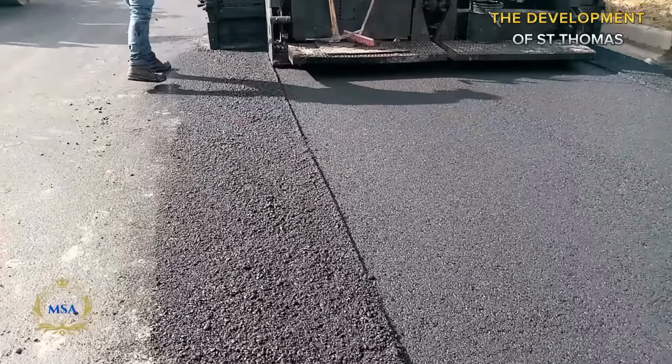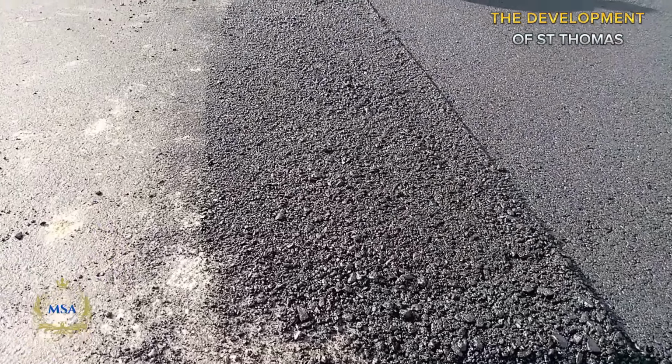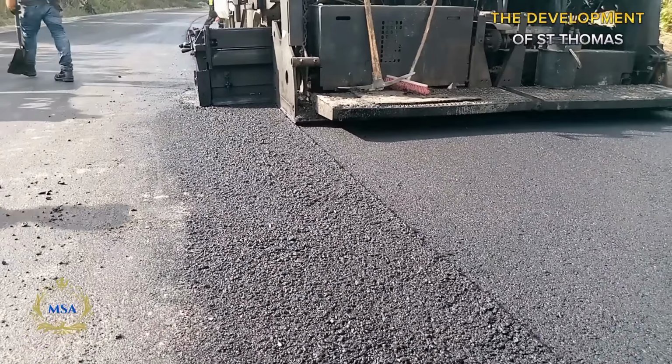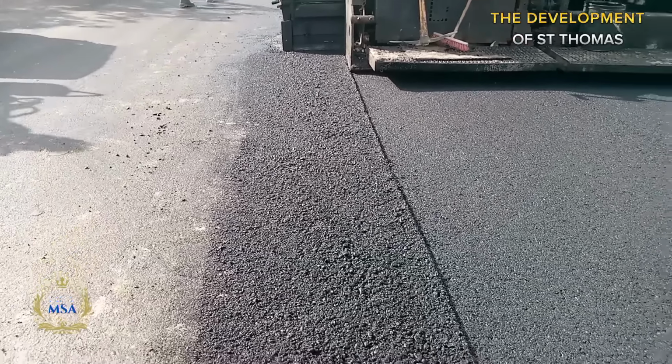Shining on the road now, viewers. I remember no rolling up on it as yet. That was roughness. Yeah, no rolling, no touch it as yet.